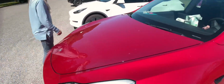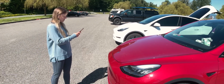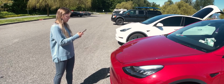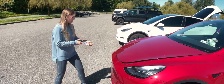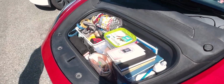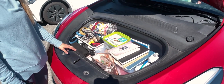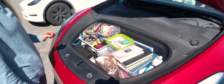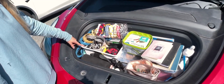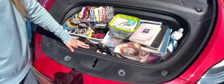Oh, you know what? Frunk. Let's open the frunk. I just updated this, and I'm not sure how I feel about it yet. I used to have a cooler in here, and then I also had just some random stuff. Currently, it's all pet stuff and hobbies because I got sick of not being able to reach my cooler from inside. So this is our bandana collection, Snow's shoes, some extra leashes, raincoats and stuff, my yoga gear, some extra cleaning stuff.